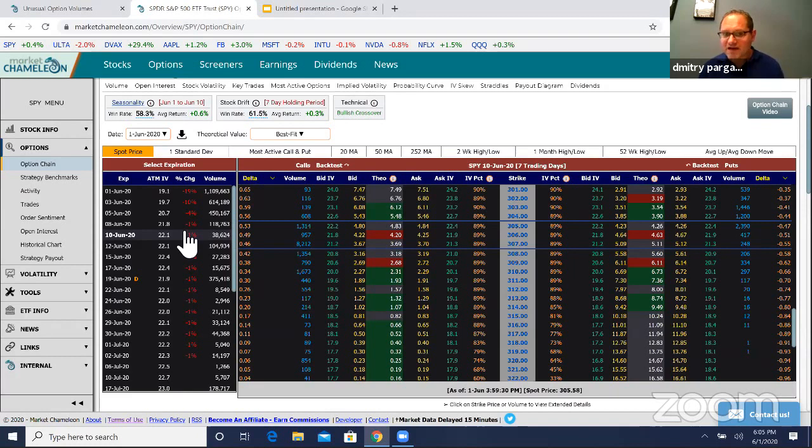So I think given that feedback, we might just start doing it based on the level of where you are with your option knowledge. But having said that, here's the options chain, what it looks like.